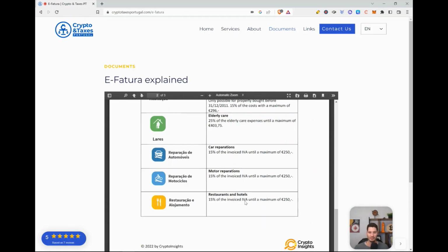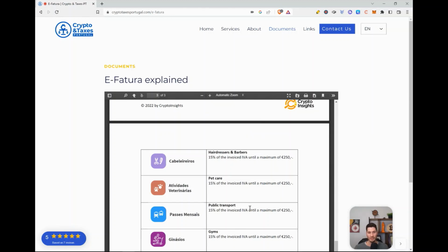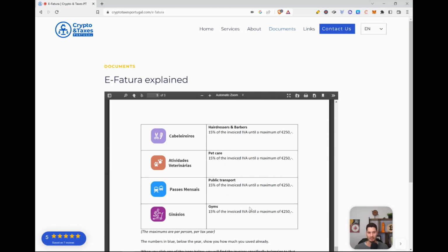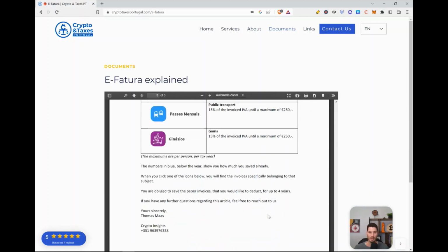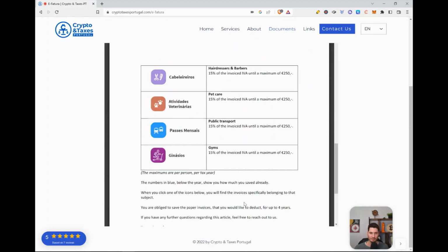And then you also have restaurants and hotels. Then you also have hairdressers, 15% of the IVA, pet care, 15% of the IVA, so the VAT, 15% for public transport, and 15% for the gyms. You're obliged to save the paper invoice that you would like to deduct for up to 4 years. You're obliged to do this by law, but to be very honest, I also don't really save all my invoices. If you have any further questions, you can obviously always reach out to me.